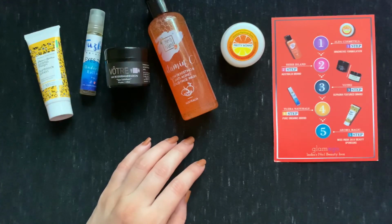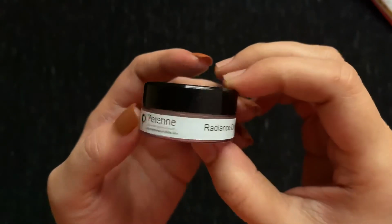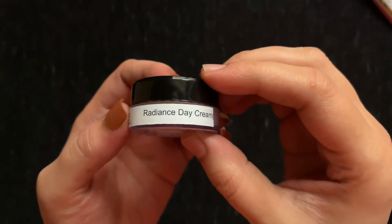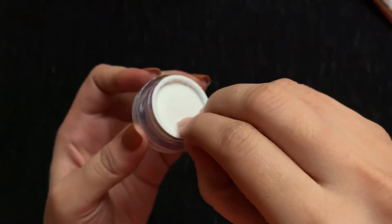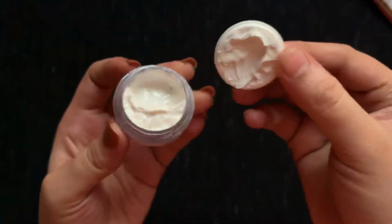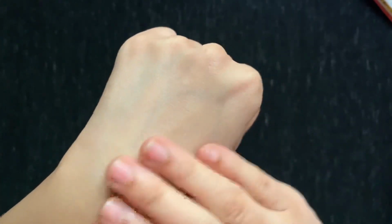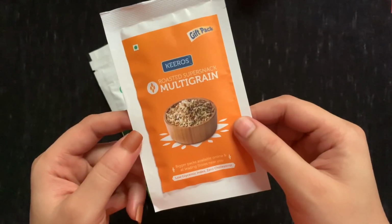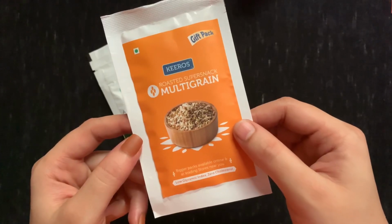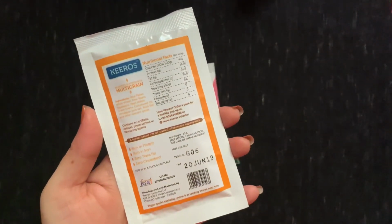Now let's have a look at the freebies. This is the sample size Radiance Day Cream by the brand Perenne. The texture of this cream is very thick, but it gives right amount of moisture without being greasy. And then we have this multigrain roasted super snack by the brand Kiros. It says that it is rich in protein, rich in iron, zero trans fat and zero cholesterol.